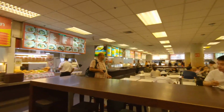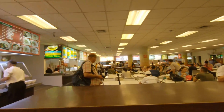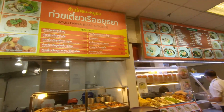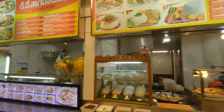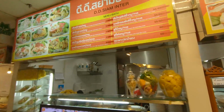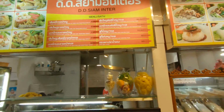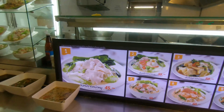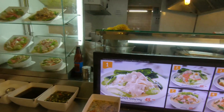You buy your ticket. They don't give you a card. They give you these paper tickets that are in 5 and 10 baht denominations. And then you walk through and you see what you want to eat, what looks good, and you give them the corresponding amount of tickets. Now, it's a little bit more expensive than a Lotus or a Big C. Instead of 30 to 50 to 60 baht, you're looking at more like 50 to 80 baht here.